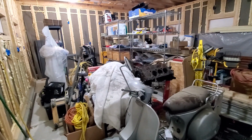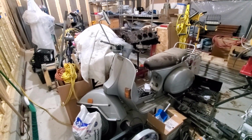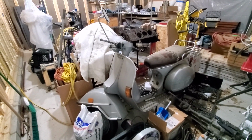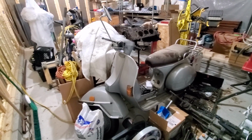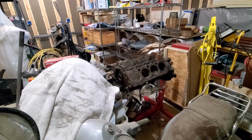You know, this Vespa I've had for a couple years now. It's sat longer than I've actually rode it. I'm probably gonna have to put this up for sale. As much as I love the thing, I'm not using it, and it should probably go to a better home. I've got a small block Chevy just sitting on an engine stand.